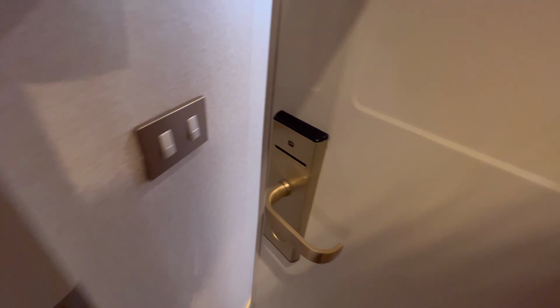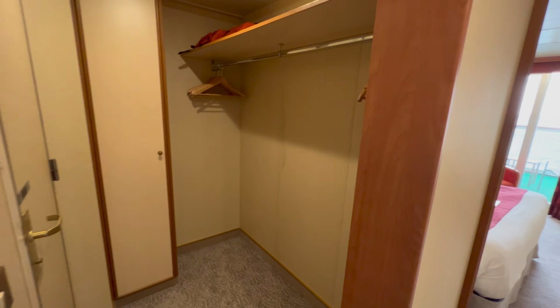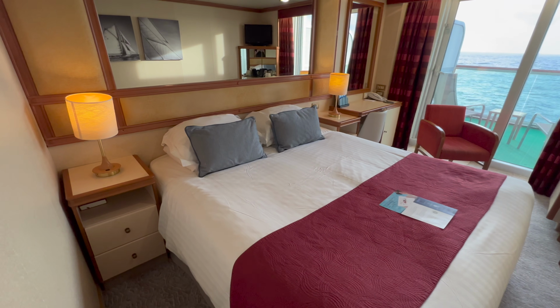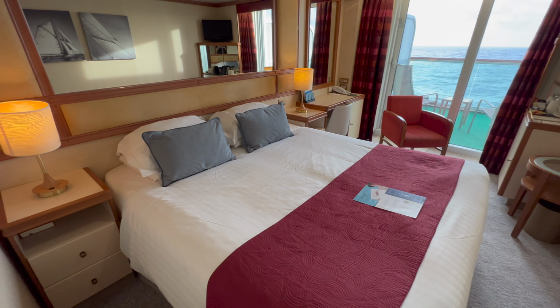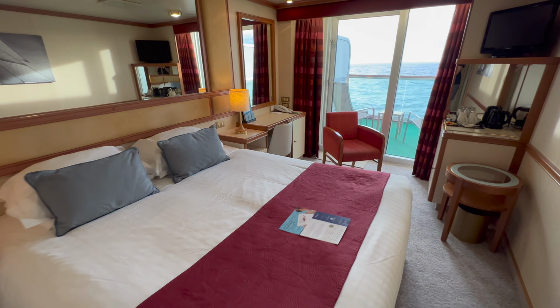Okay, so the cabin that we are going to look at today is C434. Now, in terms of ship location, this is one of the most mid-ship cabins that you're going to find on this ship. The great thing about that is that it tends to be the part of the ship that experiences the least motion. The downside is that directly outside this room you've got the central elevators. Not a huge issue for a lot of people, but definitely worth noting if you are looking at booking this exact cabin.